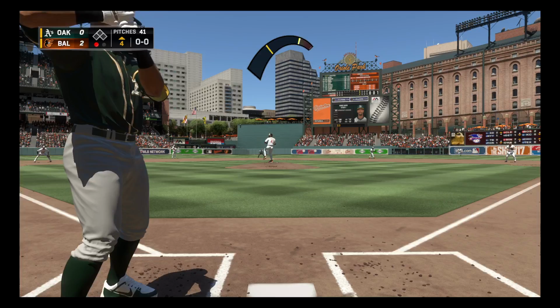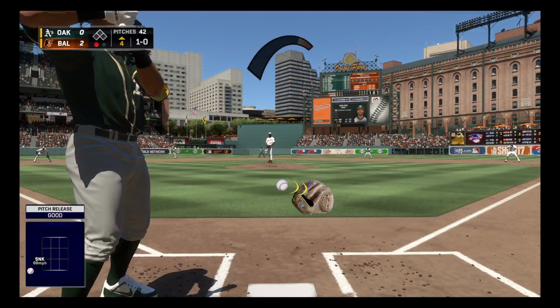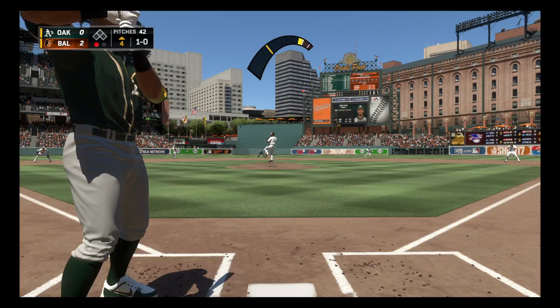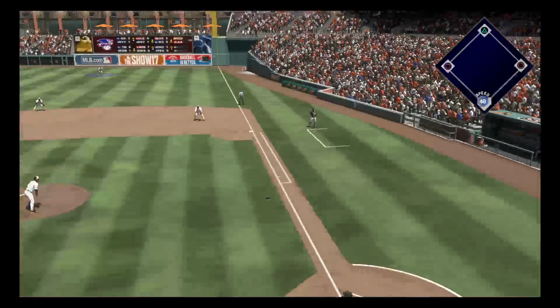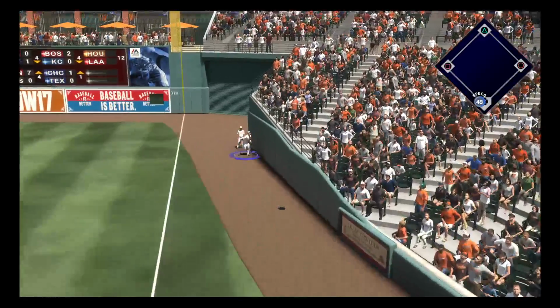Ready to deliver. Here's the first pitch. And that sinker misses at the shoe tops. Ball 1. Into his windup. Here comes the 1-0. Out of play off to the right. It's 1-1.